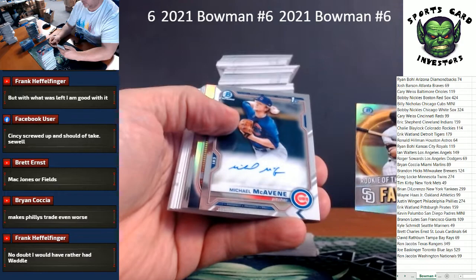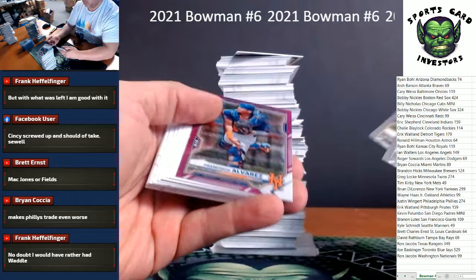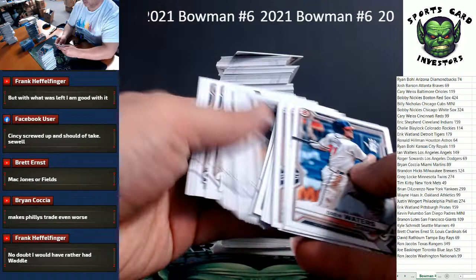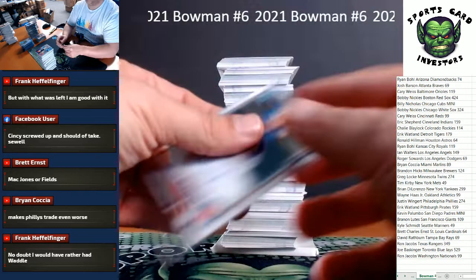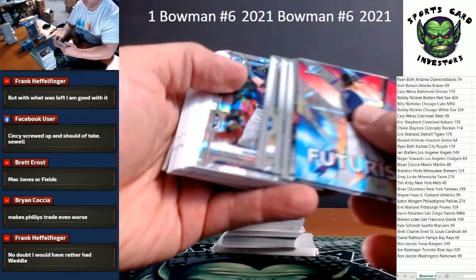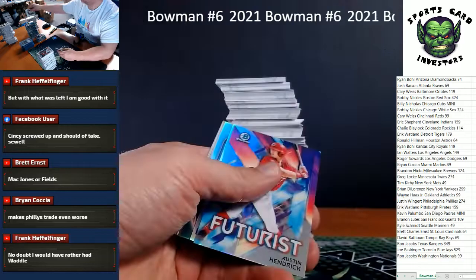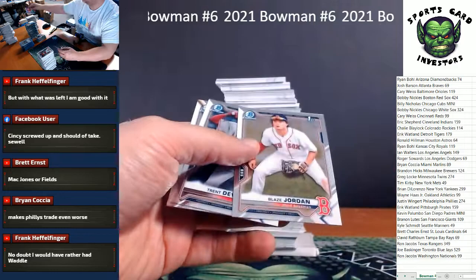Michael McAveen? No, base auto for the Cubs. Billy. Francisco Alvarez, numbered to 199. Francisco Alvarez to 199. Keone Kobako, atomic. Blaze Jordan, base joint.